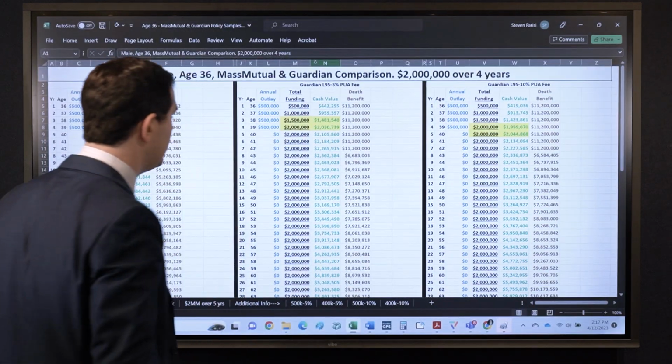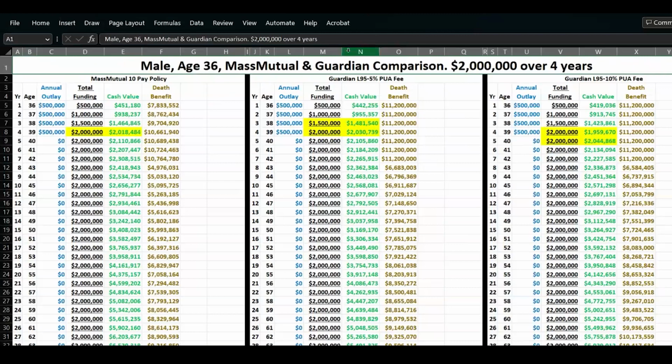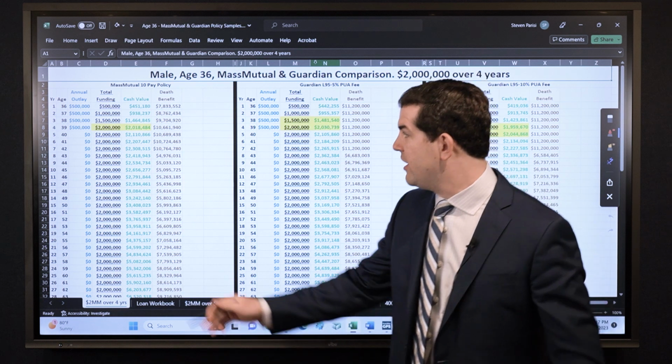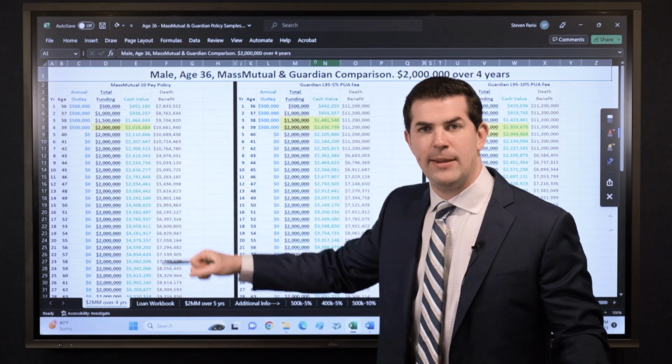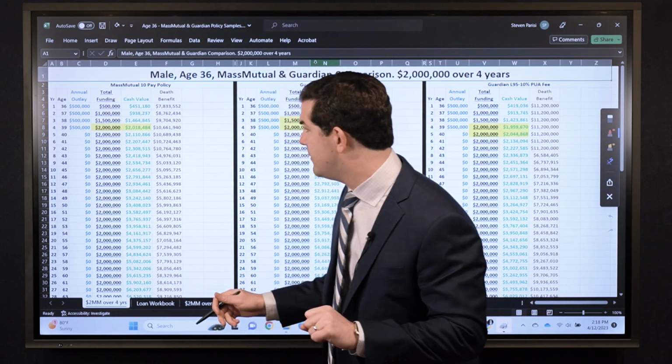What we've got here is a side-by-side of the different options, $500K per year for 4 years. He has the option to fund longer than just 4 years. Afterwards, he can continue to pay in $500,000, maybe it's $100,000, maybe it's $50,000. He's not forced to stop after 4 years. That question does come up sometimes.